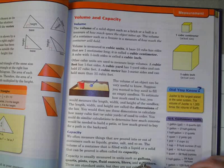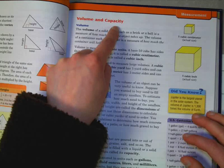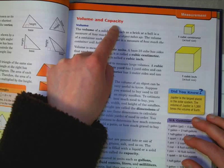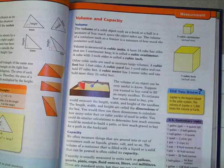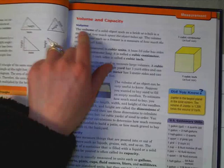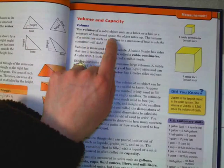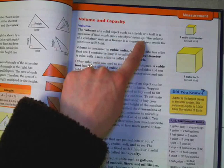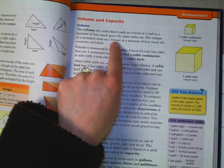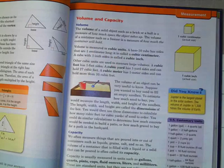Okay. Volume? Gavin? Well, it says volume and capacity. Capacity. Because volume is the height and capacity is the space. Okay. So let's go through and read this. The volume of a solid object, such as a brick or a ball, is a measure of how much space the object takes up. The volume of a container, such as a freezer, is a measure of how much the container will hold.